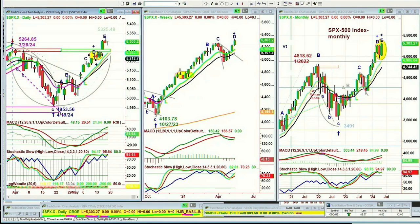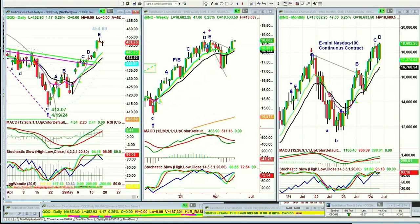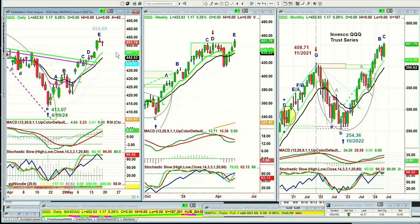Look, the NQ, which is the NASDAQ, has gone to a peak D. This is the E-mini NASDAQ 100 continuous contract. That's in a leg D in the monthly chart. It's gone to a leg F in the weekly chart, and the daily's at a peak C. But look here, this is a QQQ. This is already at a peak E, a little bit ahead in the notation, the Chapman wave.